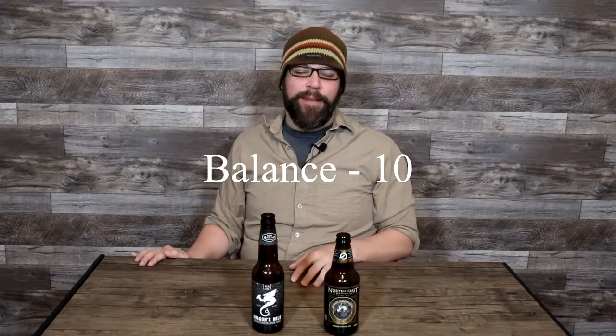Balance. This is a fantastic example of how to balance a Russian Imperial Stout. The malt is the star of the show. There's a lot of other elements that go into making a beer and the entire beer experience, but the malt is the backbone of this beer style. And this is so bold and in your face, and the way that it layers with every other player, it's just a treat every time you get to drink it. It gets a perfect 10 out of 10.